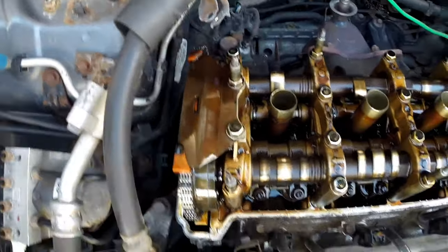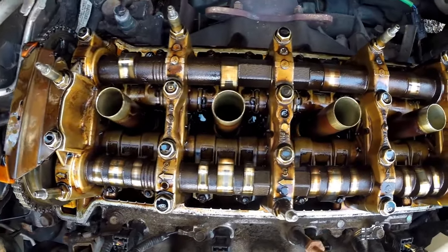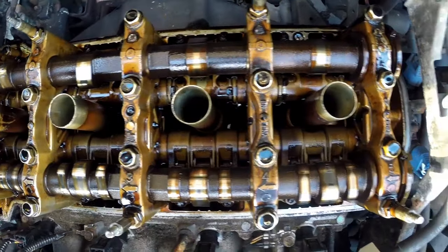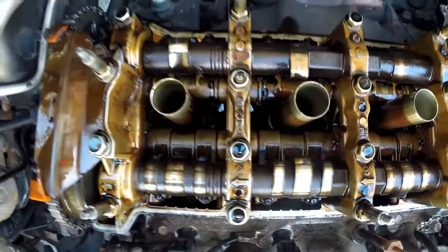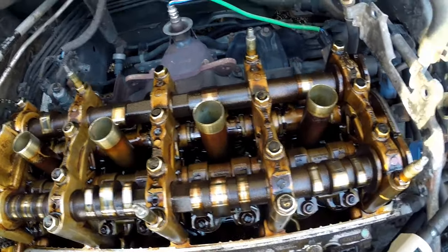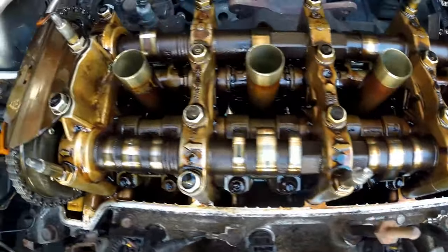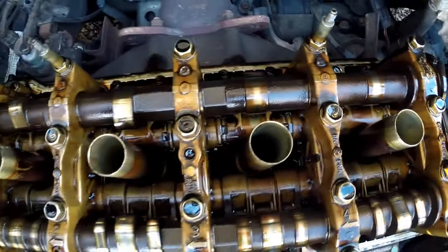So this is a quick shot of what the valve cover looks like right now. This is before any of the testing has been done. This car has been driven for over 370,000 kilometers, has always had its oil changes done on time, and has mainly used synthetic oil for all of its life. So you can see the wear on the cams, you can see all of the sludge buildup. Overall looking pretty gummed up on the inside of that engine there.